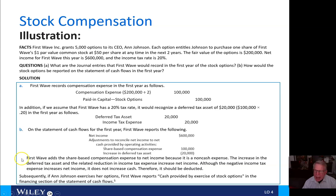First Wave is going to add the share-based compensation expense to net income because it's a non-cash expense. The increase in the deferred tax asset and the related reduction in income tax expense increase net income. Although the negative income tax expense increases net income, it does not increase cash. Therefore, it should be deducted. Subsequently, if Ann Johnson exercises her options, First Wave is going to report cash provided by exercise of stock options, quote unquote, in the financing section of the statement of cash flows.